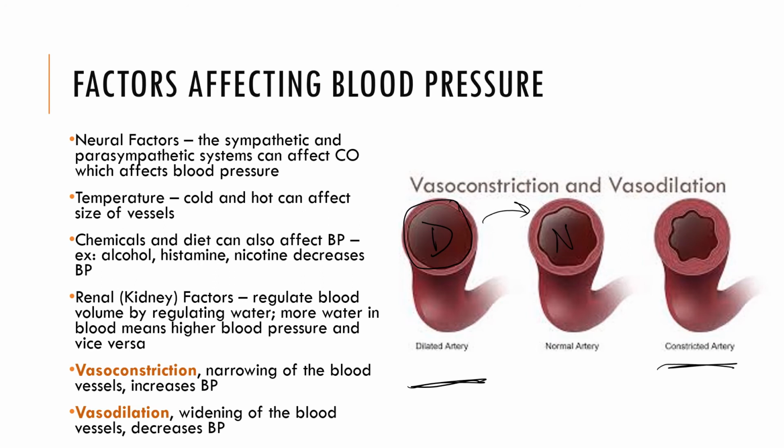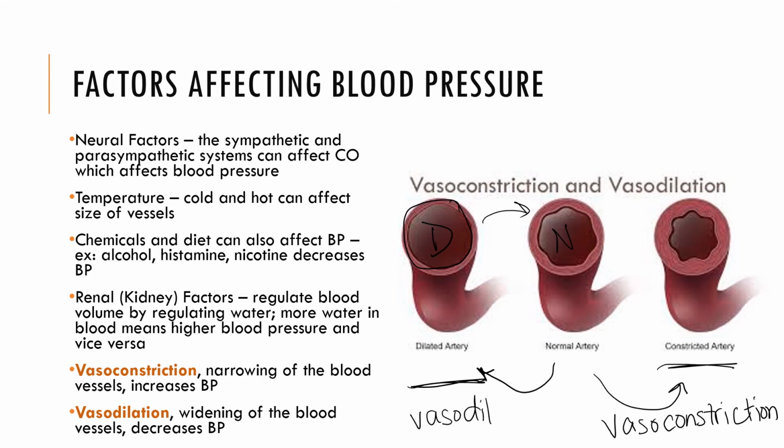When we have our arteries get smaller, it's called vasoconstriction. I'm constricting my blood vessel. When my arteries get larger, this is going to be a vasodilation. They're dilating or getting bigger. In this case of vasodilation, I'm going to see my BP decrease. With vasoconstriction, we see an increase in our blood pressure. It takes a lot more effort to push blood through a tighter opening than it does to press the same amount of liquid through a larger opening.